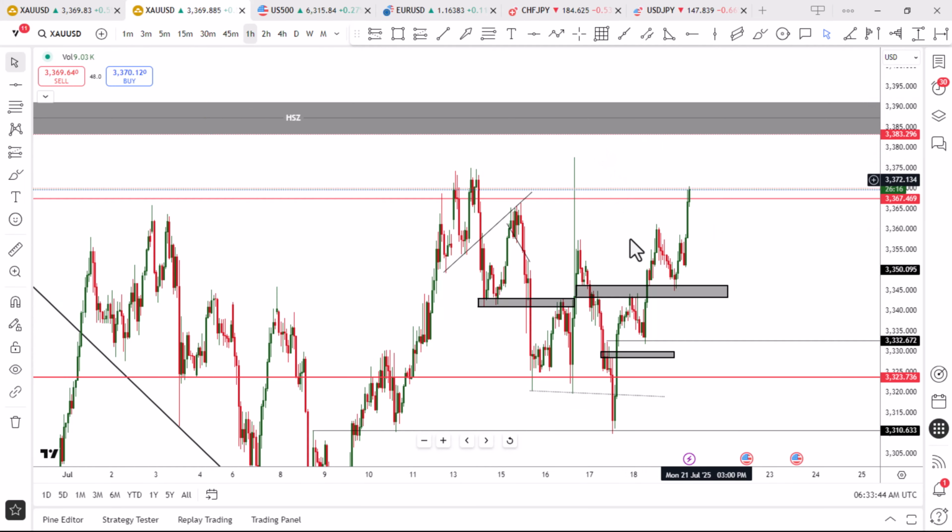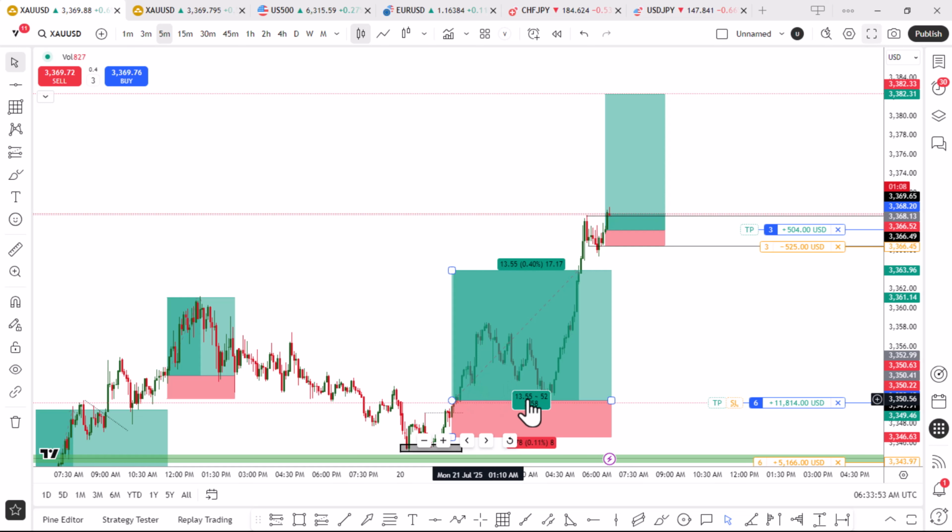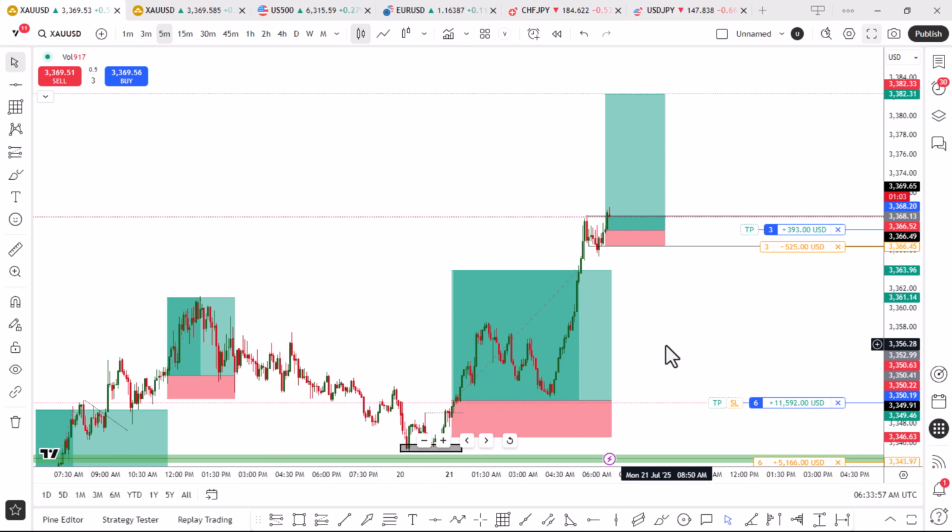Yeah, but gold, this is what we are currently looking at. You can see price is shooting all the way up. And yes, this morning was quite nice. We've already gotten our first TP, our first TP getting taken. Now you can see what I was talking about earlier, right? So this is where this has to go in profit.